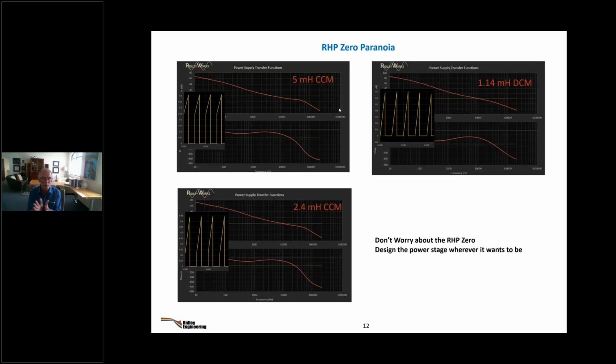Okay, you don't want super narrow pulses in your converter. They're not going to look like that on the real hardware. I was planning on doing some hardware demonstrations here, but there's no way. We've got too much going on as it is. So anyway, don't worry about the right half plane zero. We will show you where it is. We will help you predict it. But it's just going to move your crossover frequency in the converter.